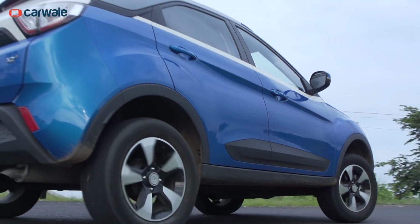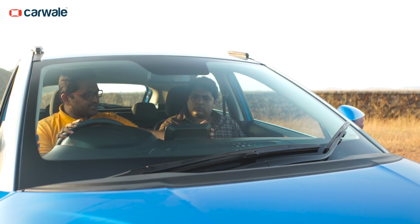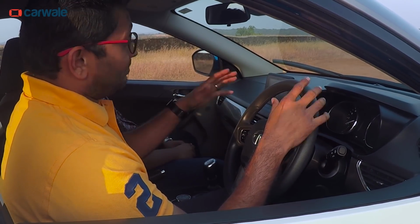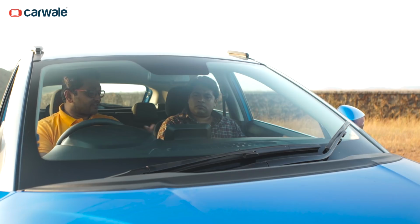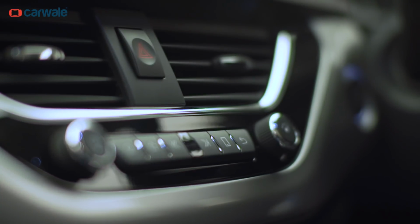So the interiors look quite modern in the Nexon, yeah? Yes, Tata has done a good job of designing the dashboard, especially the floating display. It looks really nice and it's right in the field of your vision, so you don't have to take your eyes off the road to operate it. But on the downside, the touchscreen is a little laggy. So, I mean, a faster processor would have made it even better. But you also get a physical knob to control it, and once used to it, it's really easy to use.